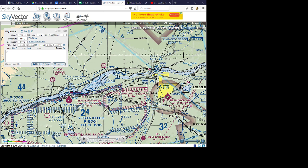Piper 7336 Whiskey, your clearance. Thanks for your patience. Advise ready to copy. Ready to copy, Cherokee 36 Whiskey. Cherokee 36 Whiskey, cleared to Pasco Airport via direct, climb 8000, departure with me, squawk 6626. Cleared direct to Pasco, 3000, with you, 6626, Cherokee 36 Whiskey.